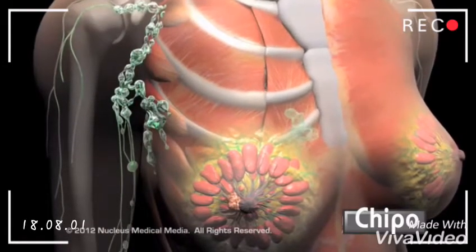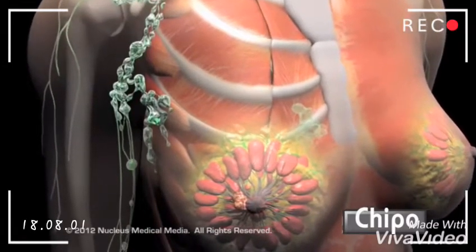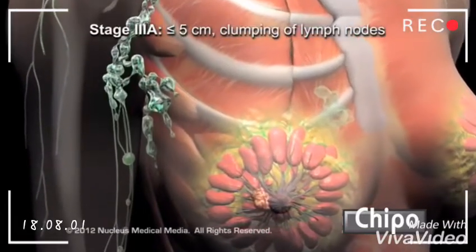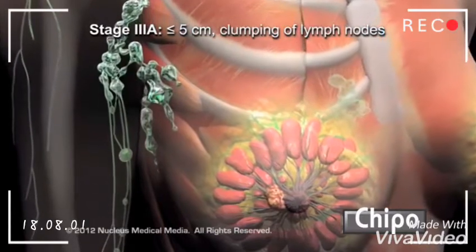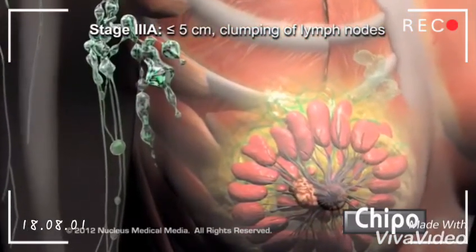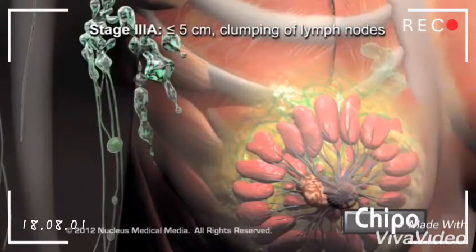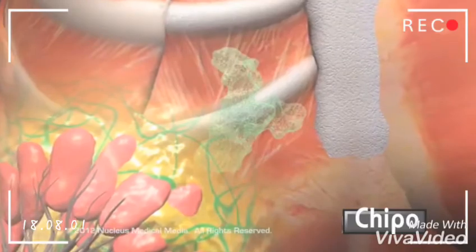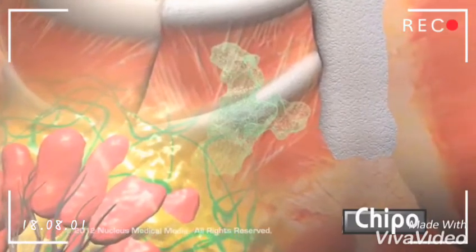There are 2 main scenarios that can occur with stage 3A breast cancer. 1, where the tumor is not larger than 5 cm in diameter, but it has spread to underarm lymph nodes that are growing into each other, forming clumps. The cancer may also have spread to the lymph nodes near the breastbone.